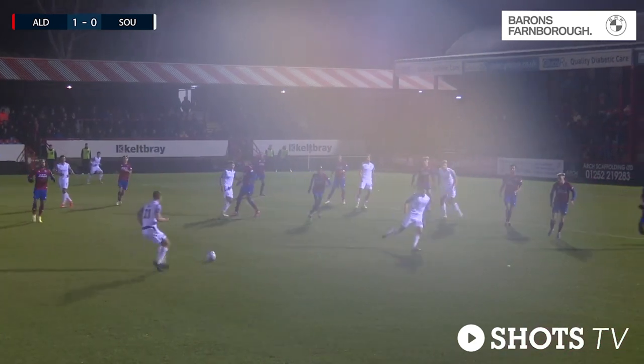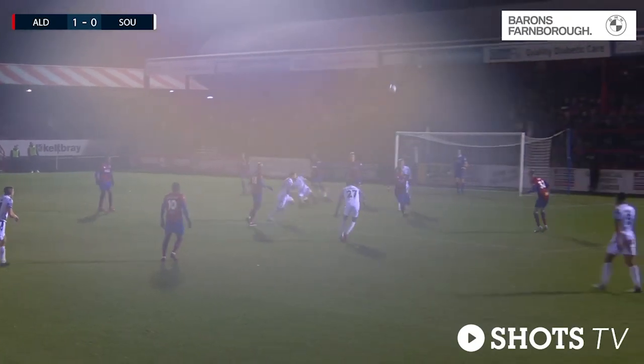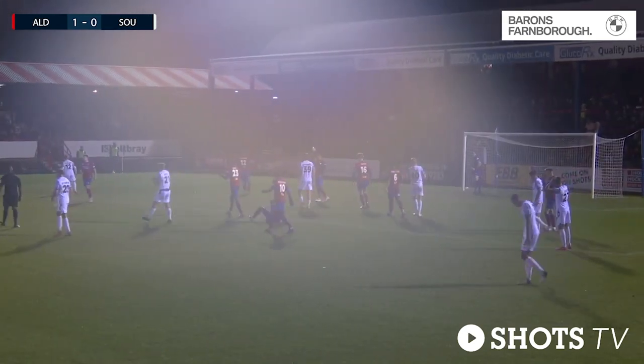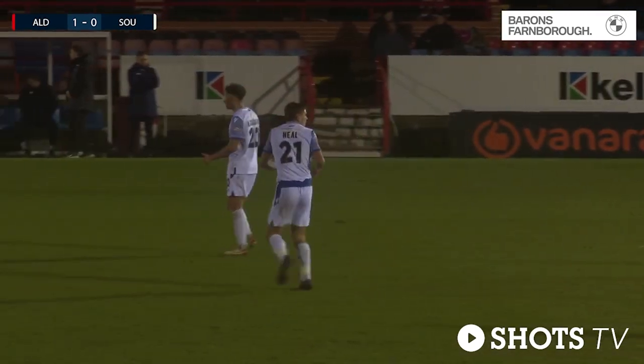Southend building again, one touch passes around the edge of the area. Now comes in the cross. Cardwell tries to get in front of Jordan but can't. Jordan wins it. Lyons Foster's got his foot on the ball but he's lost it again. Shot comes in from distance. It's skewed well wide with no deflection. Goal kick to Aldershot.